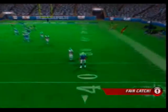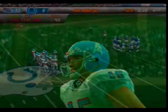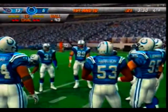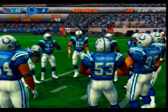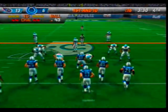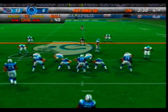He's waving for the fair catch. Well, it's crunch time now. This might be their last chance, so they have to stay focused, be efficient, and get the ball into the end zone. They'll start the drive at the 43-yard line. First and 10.